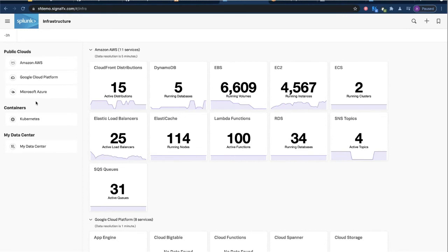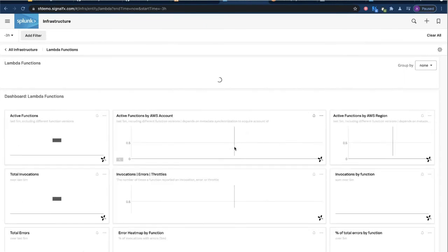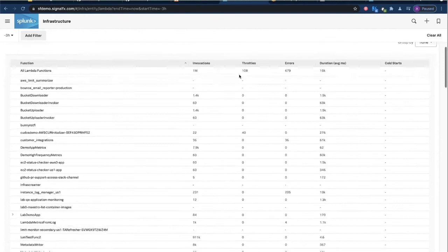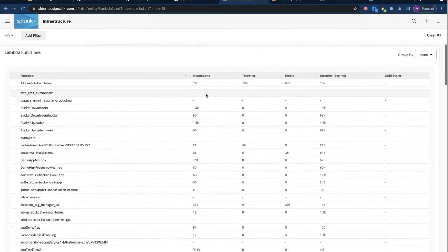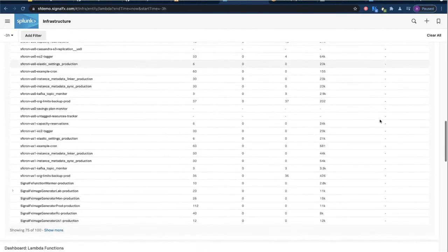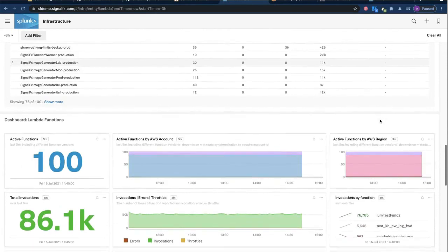So we have a lot of services that we are running here. So we are looking at Lambda functions here. And by the way, what we did previously was all that we needed to get all of this out of the box visibility. So we have a list of all the Lambda functions. We have throttles, errors, duration, cold starts. And we talked about what cold starts are. So we have 100 active functions.